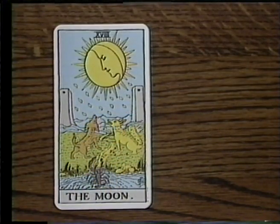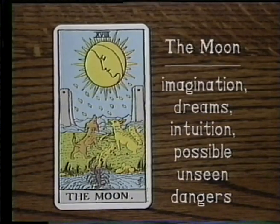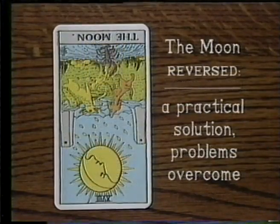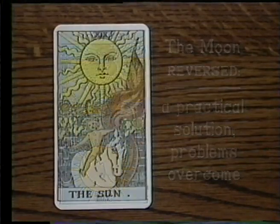The Moon shines down on a wolf and a howling dog. It represents the activity of the imagination, dreams, and intuition. It may signal unseen dangers for the subject or a loved one. The reverse position indicates that practicality will prevail, that problems will be overcome.